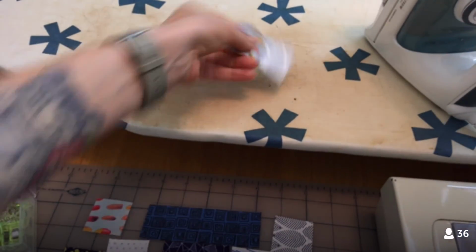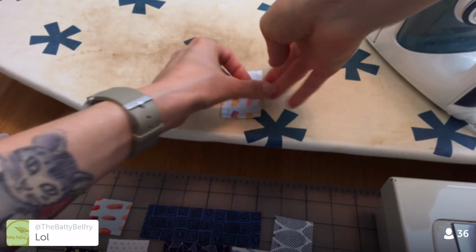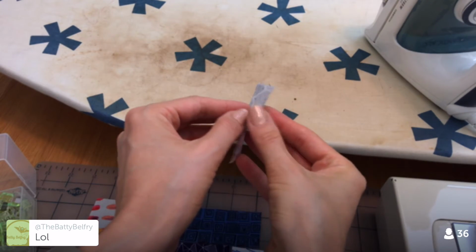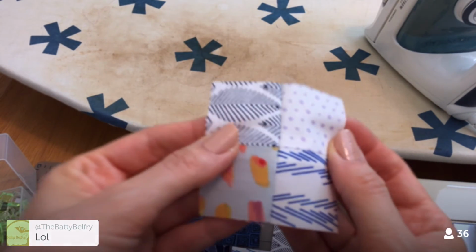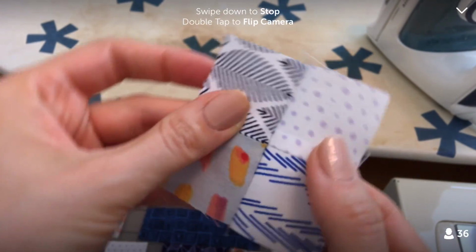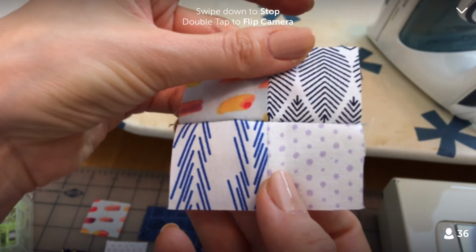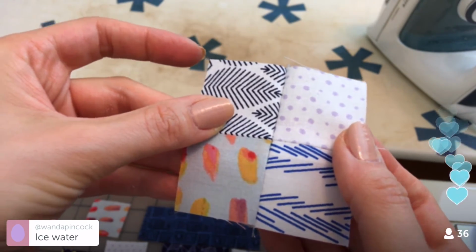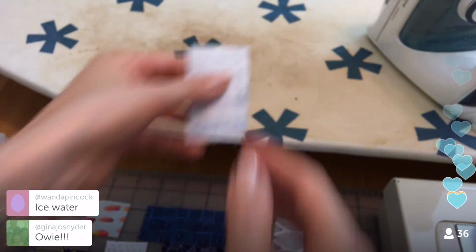Alright, so this is pressed open again. This is my cute little 4-patch for the middle. Again, I'm going to just press it to one side. Actually, let's just see how we did on the matching. Oh, you know what? That's a pretty dang good point in the middle there. I don't think that point could be more perfect, so I think the Wonder Clip worked fabulously.